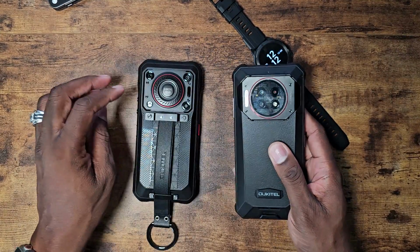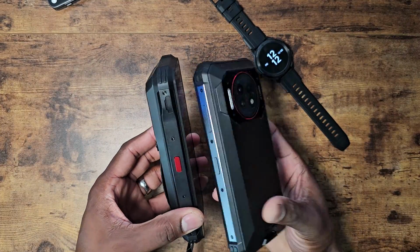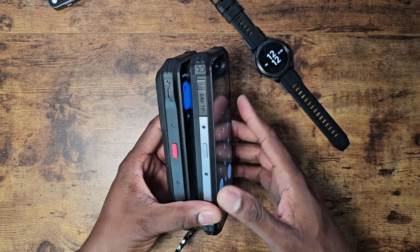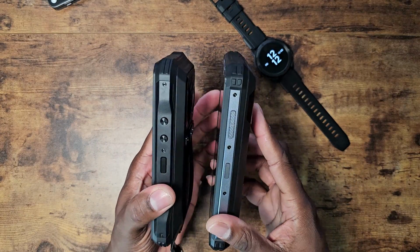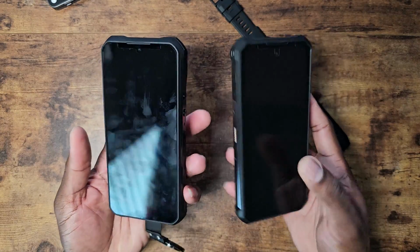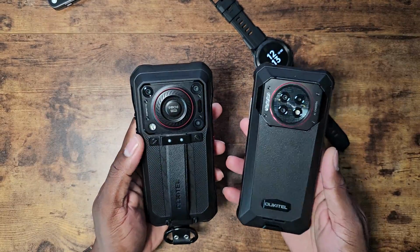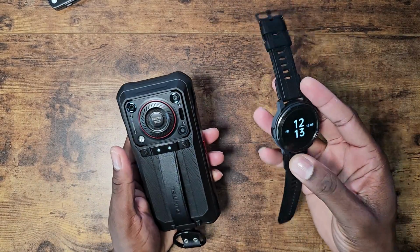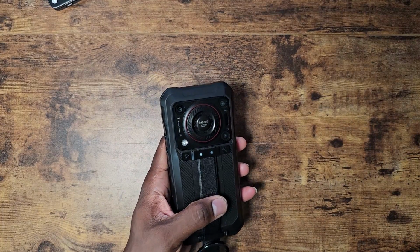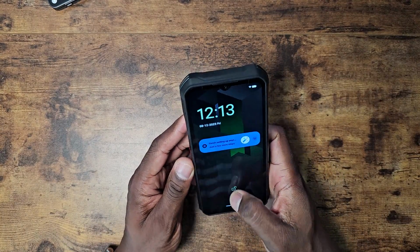You got the red ring around it. You got the signature red ring here. You got your red button here, and you got the little gray button on this one. I mean, ultimately, you have a similar performing device and style. The thickness is about the same, but this one sure is beautiful, man. It is beautiful. I'm gonna pair my Oukitel watch with this phone because I'm gonna be using that one for a little bit now. And wow, I'm excited to show you this thing, man.